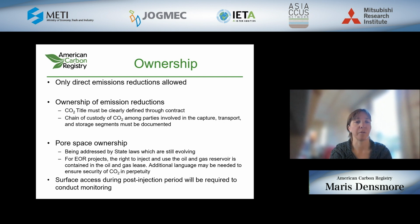There's also the issue of surface access, and surface rights will need to be able to go out and monitor and measure and make sure that that CO2 isn't reversing back into the atmosphere. It's crucial that we have access to the surface, so people can go out and make sure that that's happening as well.